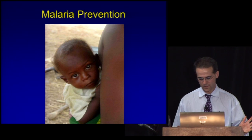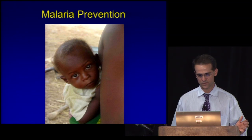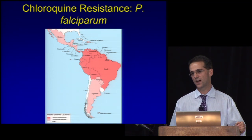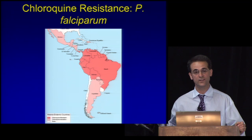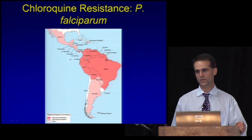So I'm talking about malaria mainly from the perspective of how to prevent it from the travel clinic perspective. The drugs we use, and there are 4 or 5 commonly used drugs, depend on where a traveler is going in terms of the risk of resistance for the bad form of malaria, falciparum, and the resistance to chloroquine and mefloquine, the most commonly used drugs.